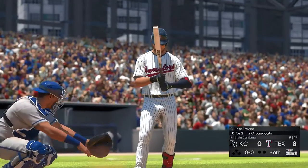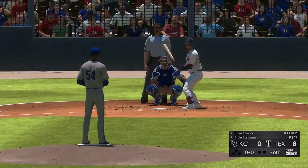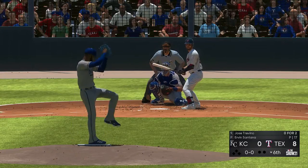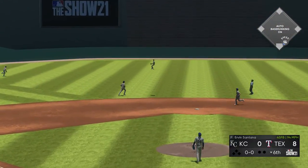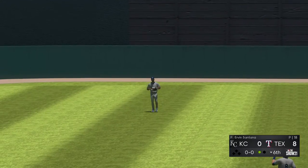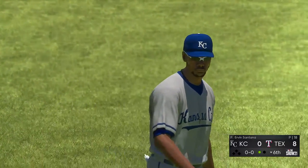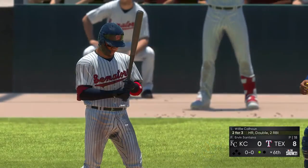Bottom of the inning now. And next to hit is the catcher, Jose Trevino. He's ready. Here's the first pitch. High fly ball out to straightaway center. Taylor is there. One away. The left fielder, number 5, Willie Calhoun.